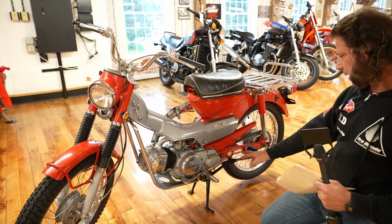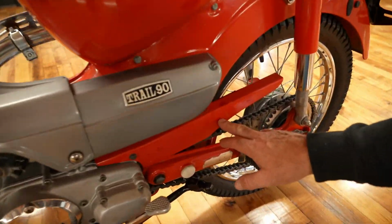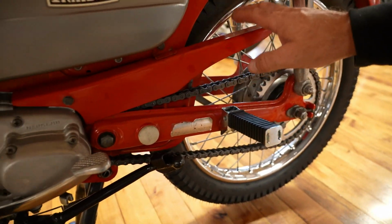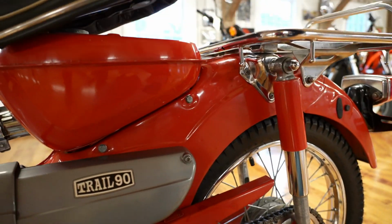You can see the original paint is on the swing arm because it still has the original sticker here. A little bit of touch-up paint you can see here that doesn't match perfectly was done on the chain guide, but the original paint job on this bike is intact.